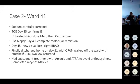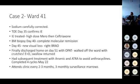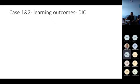We changed his chemotherapy so he wouldn't get any more cardiac damage, to arsenic and ATRA. And he completed his 4 cycles in May and now comes back to clinic every 3 months, and he's back to work, back to functioning fully. So that is a success story. And I think an example of when it looks like things are falling apart and it looks like there's no hope, but actually people can survive.